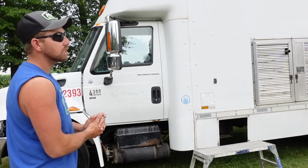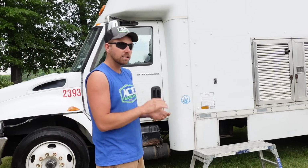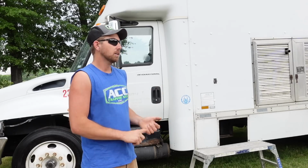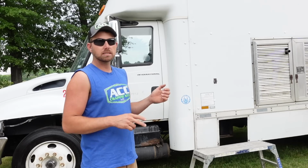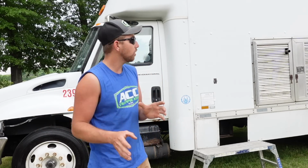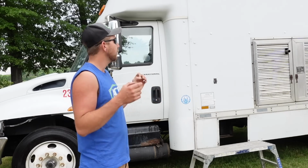Okay, so why did I pick this truck over something else? I start, like I said, this is not something I did on a whim. I searched for 7.5 months for this particular style of truck. I went back and forth between box trucks, vans, short buses, shuttle buses, everything. I wanted something that I could work on. I wanted something that was easy to build out, and this fit the build.